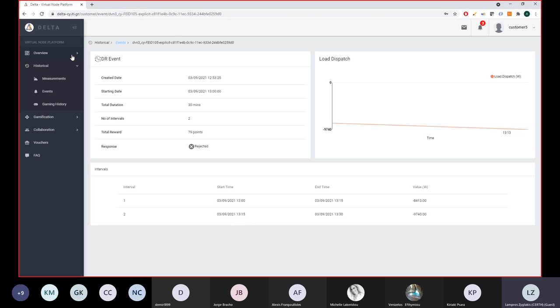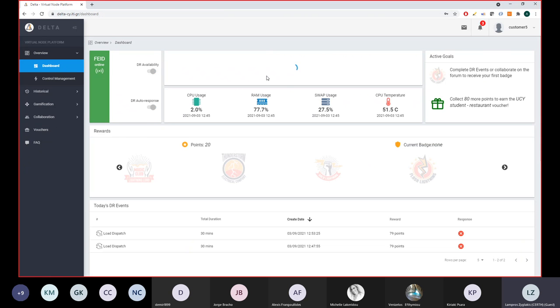It's worth noting that the time interval of the measurements in the pilot of the University of Cyprus is 15 minutes. So you can see an update on these values every 15 minutes.